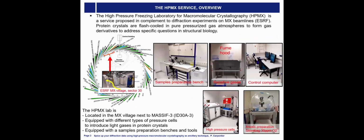So the high pressure freezing laboratory for macromolecular crystallography, shortly HPMX, is located inside the MX village, sector 30 of the ESRF. The purpose of the lab is to prepare light gases derivative of protein crystal to answer specific questions in structural biology.